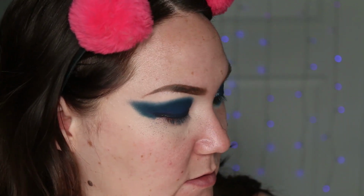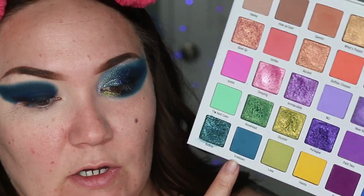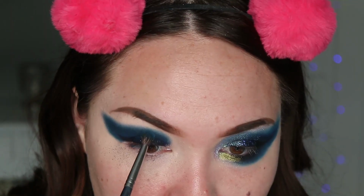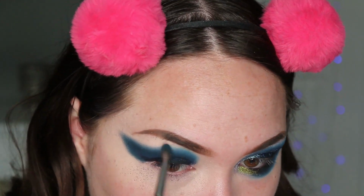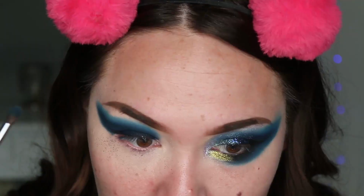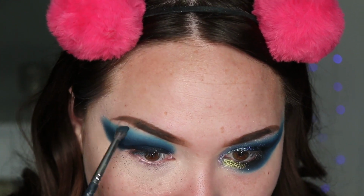I know that I used this a couple of times already, but I'm growing to love it all over again. So I really wanted to play with some of these shades. I'm going to take this shade right here. This is called Freetown. And then this is going to be our last blending shade. And we are just going to blow this out of the water, okay?